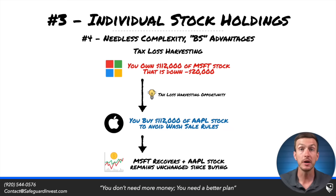A trend I see a lot with investors that have sizable taxable accounts is they will invest in individual stocks for tax loss harvesting benefits. Personally, I struggle to see where any benefit is realized. When tax loss harvesting, you are trying to capture a tax benefit without losing on performance.